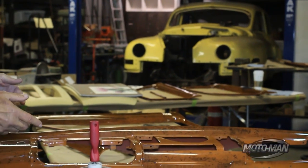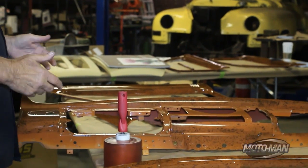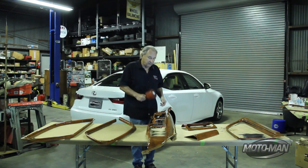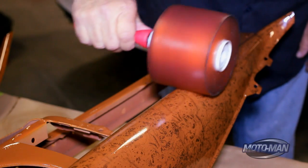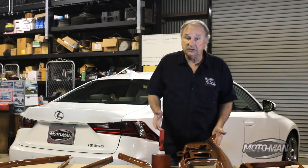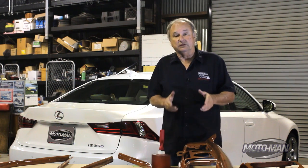I'm restoring a 1948 Packard Woody station wagon, and I'm using a roller made up of the same materials that fake boobs are made out of to roll on an imitation wood pattern onto a steel dash. Why steel? Because it's cheaper than real wood.